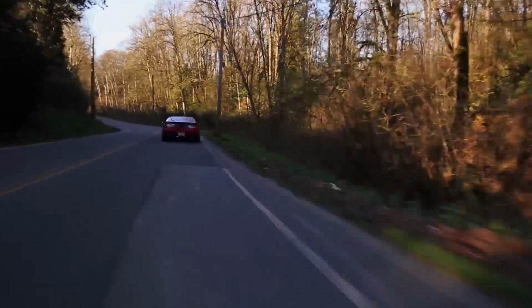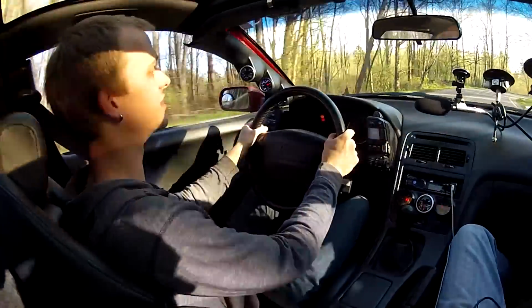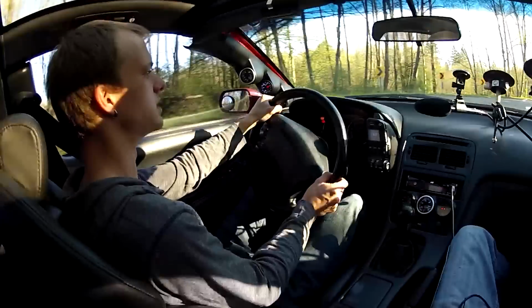I really respect Patrick's decision in keeping it at about 420 wheel for the time being. Honestly, I think you should keep it right here. It's perfect where it is.